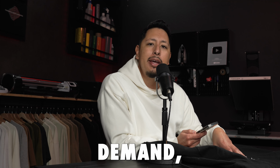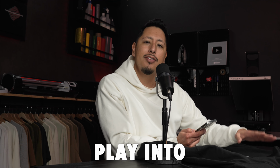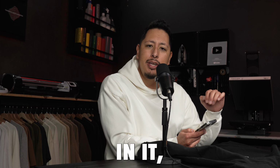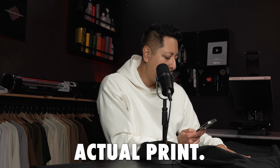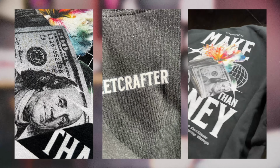Now, when it comes to print on demand, it is important to know that whatever fabric you choose is going to play into how well the print comes out. If you have a product that has some polyester in it, like 60-40, and it's not all 100% cotton, you will have a variation on the actual print. But for this one, they mastered it. Whatever settings they put, I love it.